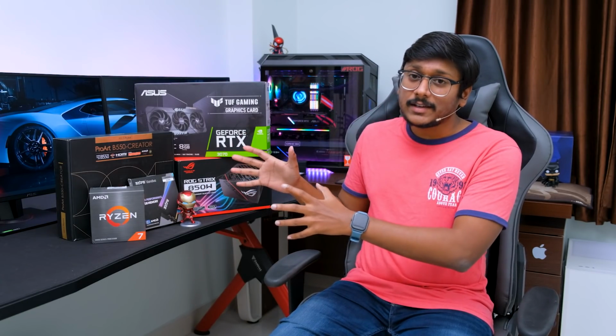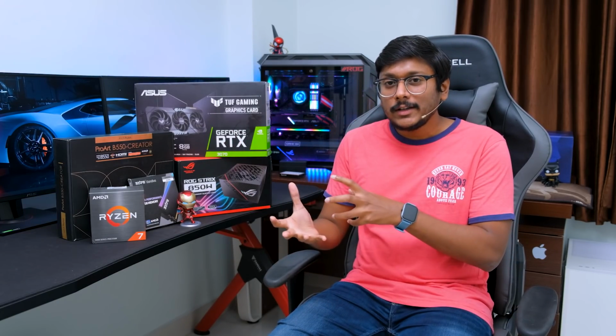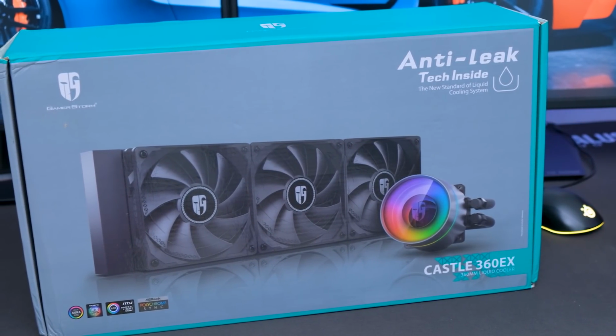Now for the cooling section, for this powerful CPU, maybe Ryzen 7 or Ryzen 9, I would advise you to go with something like a 280 or 360mm AIO, guys. And the one I'm using is from Deepcool. It's their Castle 360 EX AIO RGB cooler and offers very good performance.